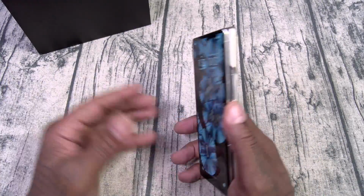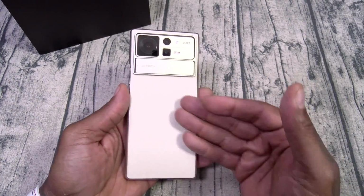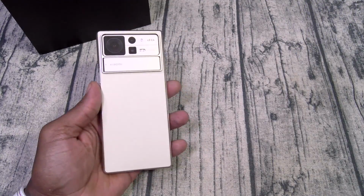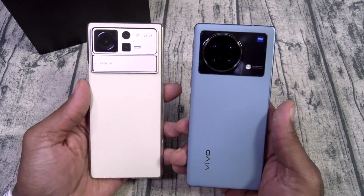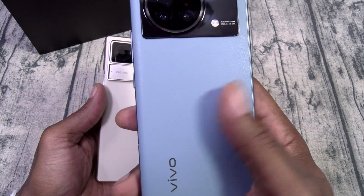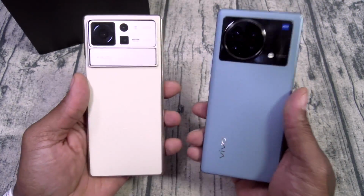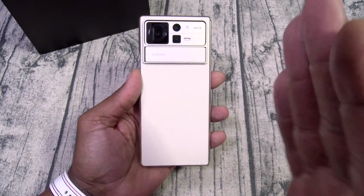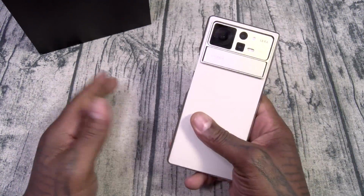Next, let's talk about the build quality. Now, y'all already seen the frosted back. I'm going to go ahead and leave the case on because I love it. With the case on, it gives it that same feel as the Vivo Fold with the faux leather, but way less heavy. Okay, the build quality in this phone is amazing. This is definitely the thinnest and lightest fold.